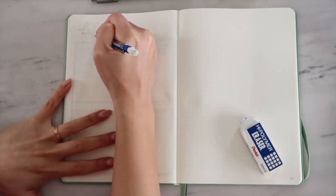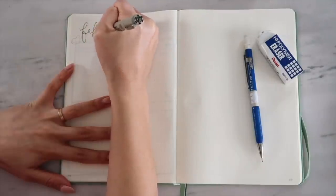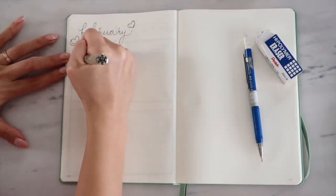This year for my bullet journal, I'm just gonna keep the format quite uniform. Last year, I really played around with all different types of formats, but you know what? At the end of the day, I just want to have my days all in a row.